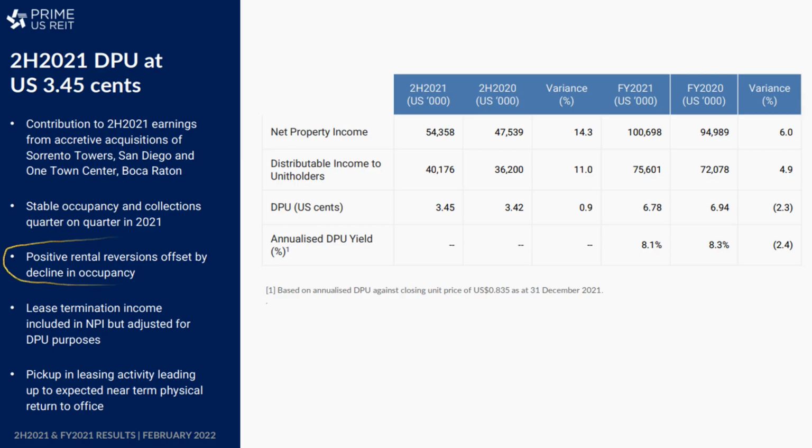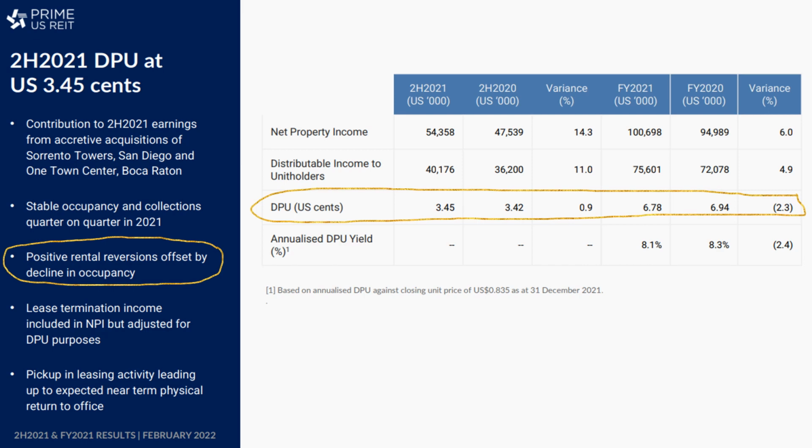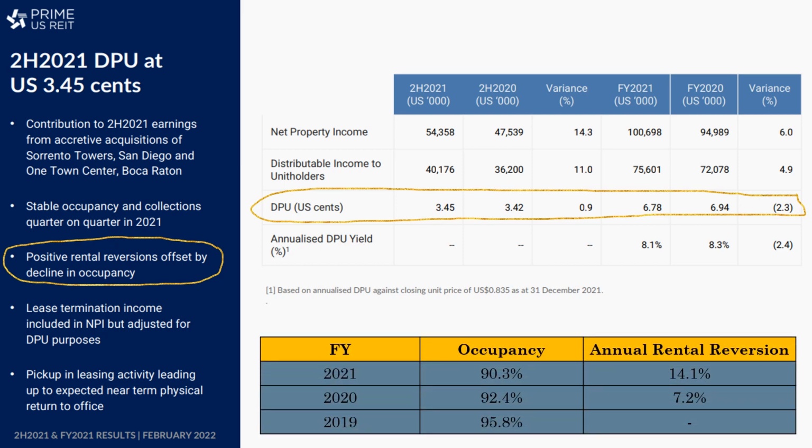DPU of Prime REIT dropped 2.3% when compared to FY 2020 even with the strong positive rental reversions. Prime REIT is listed since 2019. The occupancy has been dropping and the rental reversion has been increasing, resulting in a relatively flat DPU. The occupancy rate is something that investors should certainly keep an eye on in the next business update. A red flag for me if the occupancy goes below 90%.